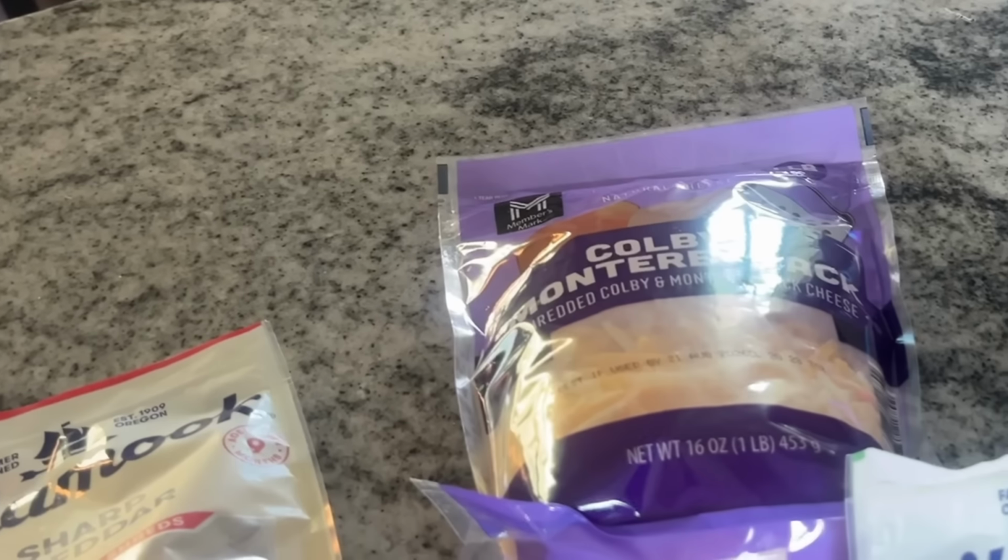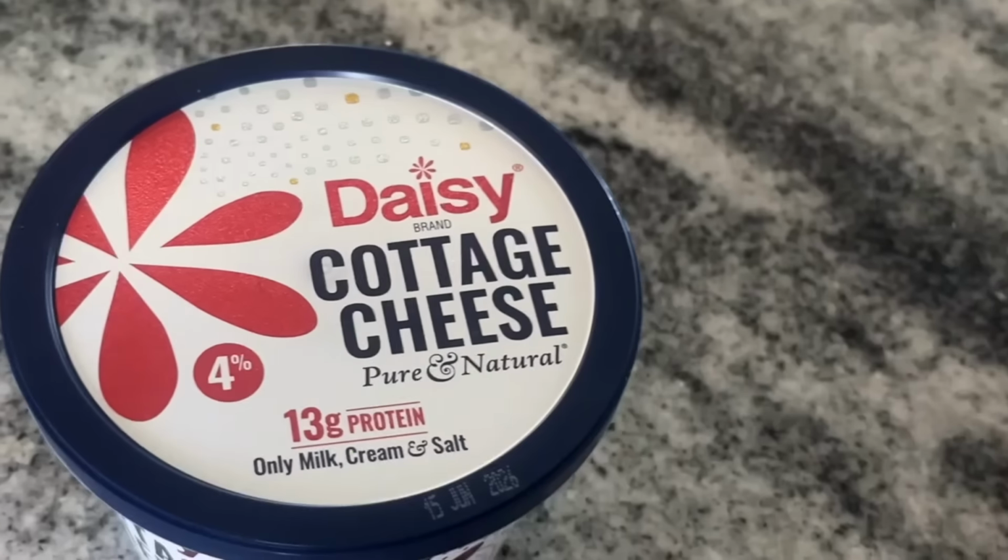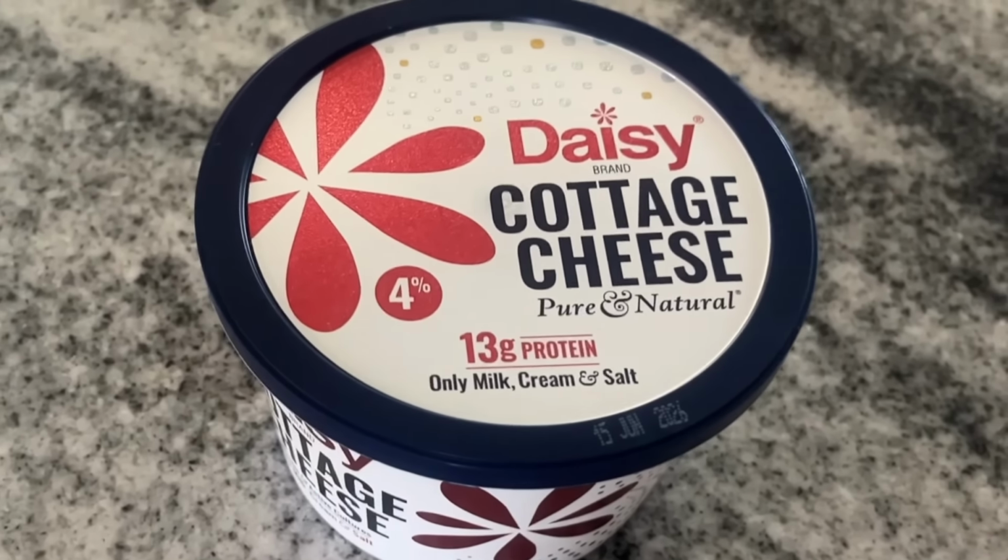I split my shopping between 2 stores this time, Sam's Club and Kroger. I picked up the cottage cheese, the Greek yogurt, and some of the shredded cheese at Kroger because they have a better price on those, and sometimes with the bulk, you can't find the brands that you want. So I can find Daisy sour cream at Sam's Club, and we use dairy as kind of an accessory to our meal plans. But I couldn't find Daisy cottage cheese at Sam's Club, which is the brand I like the most.